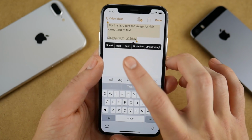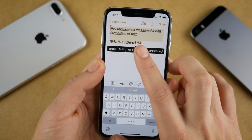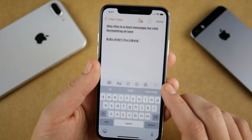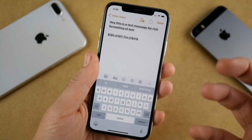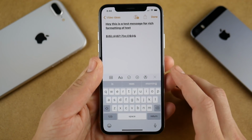You can change to bold, you can do italic here, you can do underline and strikethrough. So you can now have rich formatting of text here within the Notes app. This wasn't available in prior iOS versions. So that's another tip you can do if you want to get a little bit more in depth with your notes and just make them a little bit more bolded, underlined, just get a little bit more serious about your note taking within the Apple Notes app.